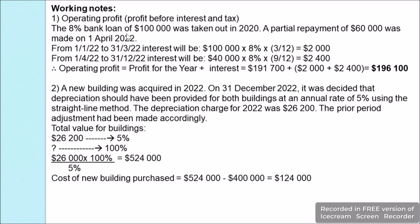Then on 1st of April we have done a repayment of $60,000. So from 100,000, if we subtract the 60,000, we will be left with $40,000. And the rate of interest is 8%. The duration is from 1st of April till 31st of December, that is 9 months.